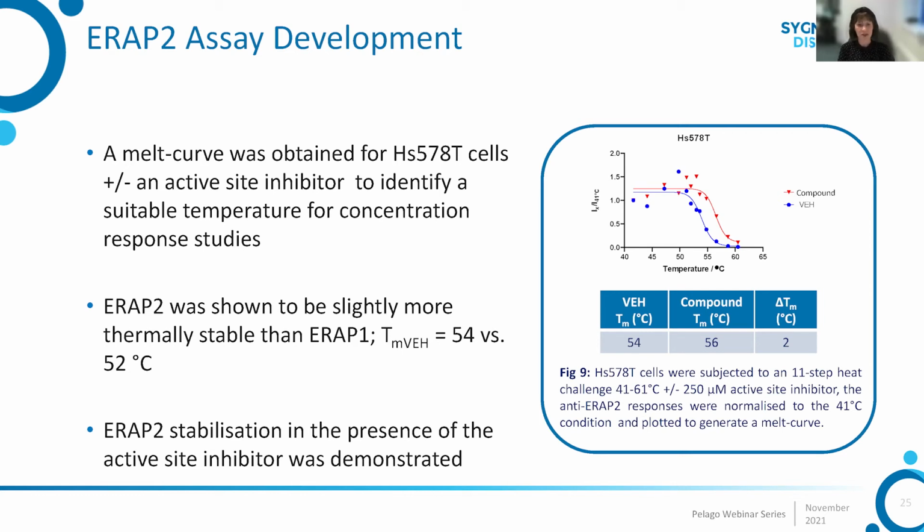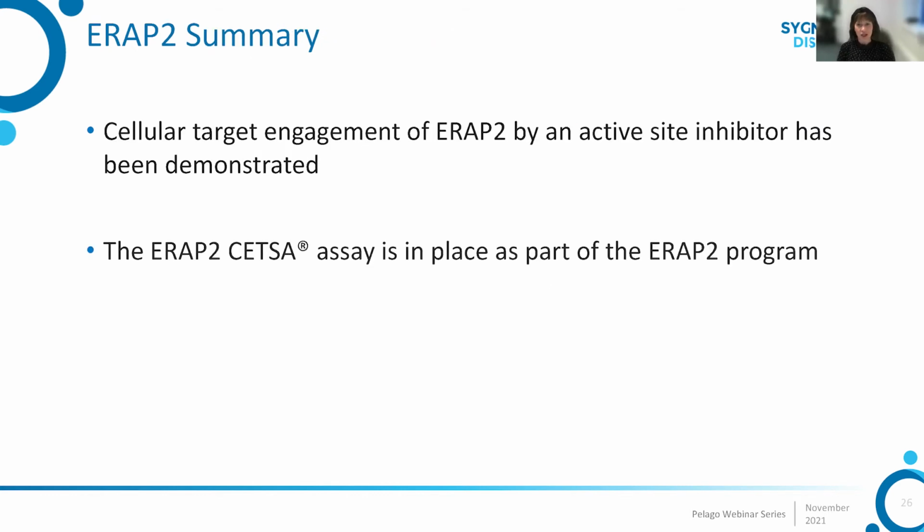We were able to demonstrate ERAP2 stabilization in the presence of the proposed active site inhibitor, confirming binding and target engagement. You'll notice it is quite a minimal stabilization, so it's of a relatively low potency here. So we were able to confirm the target engagement for the ERAP2 assay for a proposed active site inhibitor, and this assay is now in place as part of the ERAP2 program going forwards.